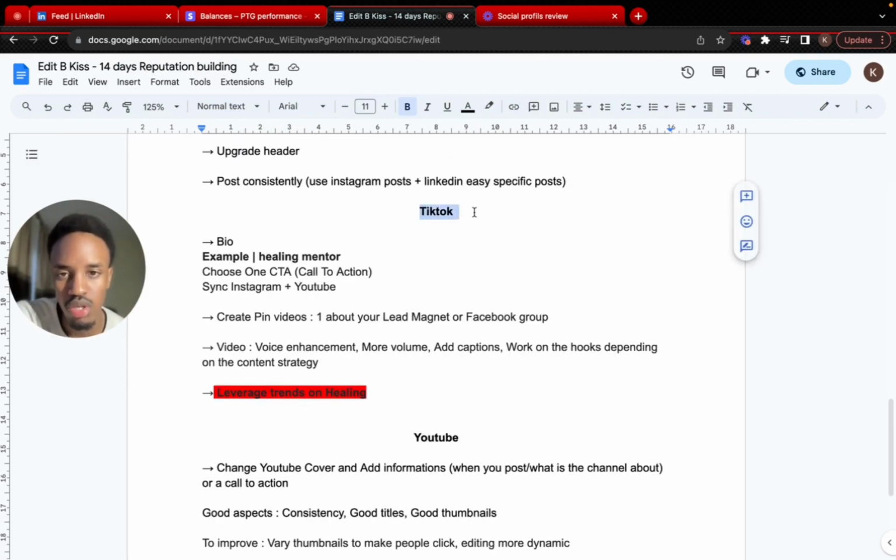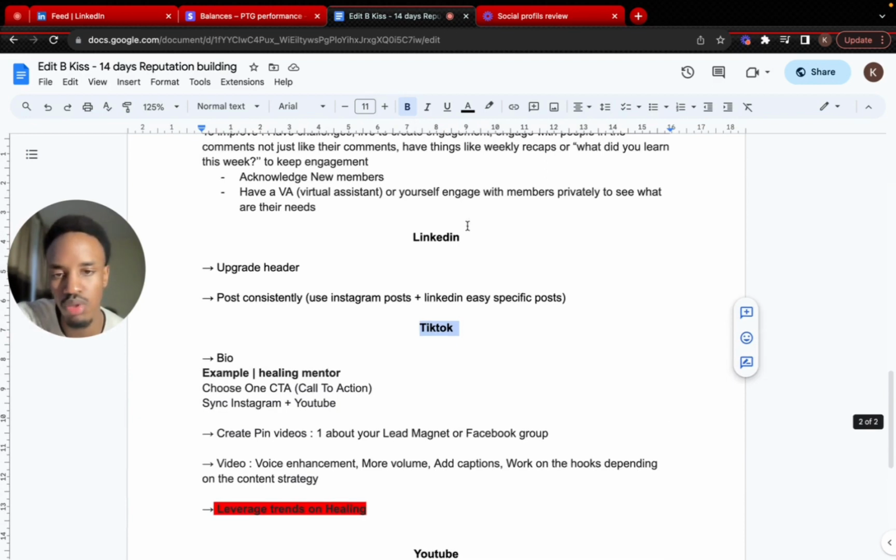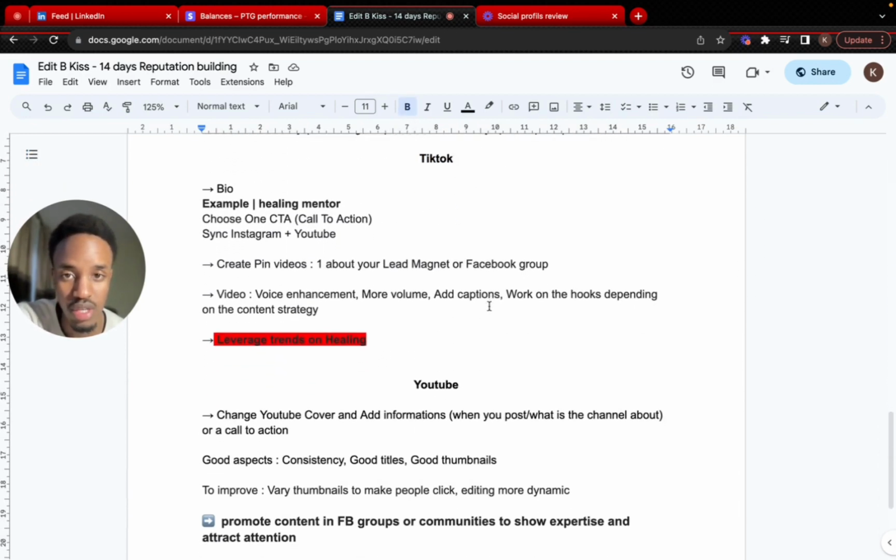TikTok as well, because she's in the healing niche. TikTok is a must-have, because a lot of people are struggling with mental health, things like that. Here, obviously, the bio is very important and has to be synced with Instagram and YouTube. If you have a YouTube, it's a big leverage. You need to use that. The call to action is pretty much the same as on Instagram. Here, there's also the pinned post.